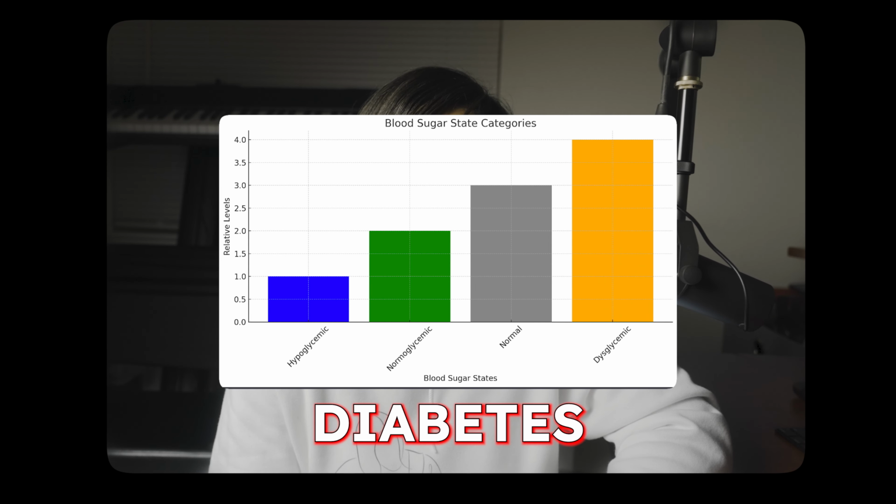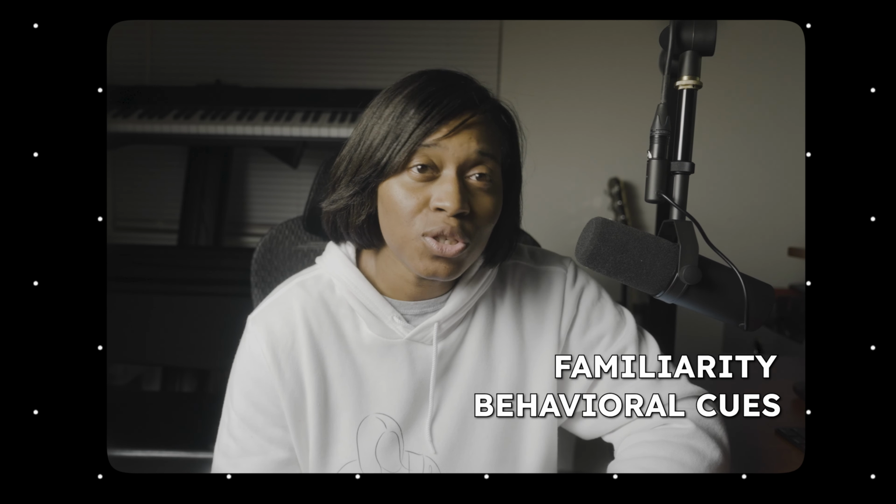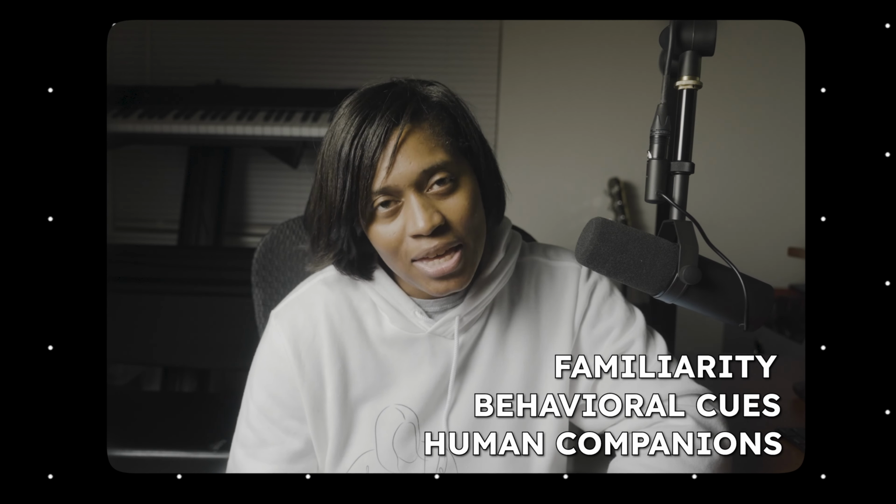The results of this controlled study only address whether trained dogs could consistently identify hypoglycemic T1D subjects from skin samples. Further studies were needed to identify whether other factors, such as familiarity with the subject, behavioral cues, or studies within the presence of human companions, make a difference.